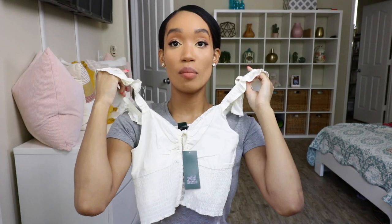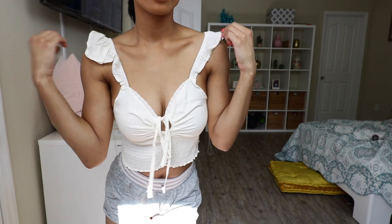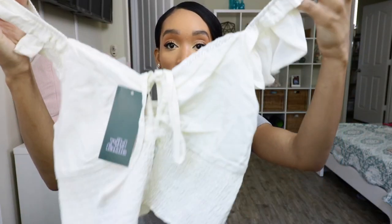I love this so much. It's also a crop top. It has a little keyhole in the middle and a tie right here. So cute. Love this. And Florida stays hot until about December, so I'll have plenty of time to wear all of these. I'm not sure where I'm going yet, but I'll probably just still take pictures for the gram.